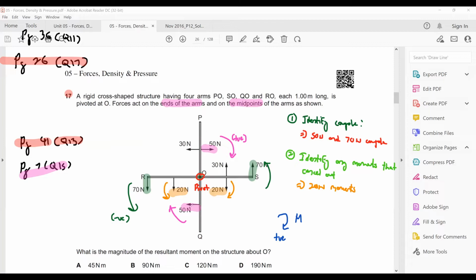Now, what are the other remaining moments here? You will see that there are the 30 Newton forces. I'll use blue. You see that there's a 30 Newton force here that's not accounted for, and a 30 Newton force here that's not accounted for. These 30 Newton forces are not a couple, and their moments won't cancel off, because they're not parallel. This one is going this way, this one is going this way, so their moment is counterclockwise. This will be negative, and this one will also be negative. So when I add up the moments, I need to add up these moments and also that of the couples.